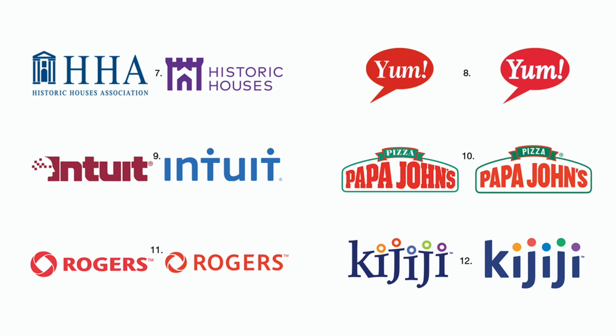Number 11, the negative spaces in the Rogers logo were too tight. They lightened the elements and opened the spaces a bit. We will see if they open the spaces enough. Number 12, Kijiji is an online classified seller. When you have a company name that is difficult to read, it is best to have as simple a font as possible. Kijiji kept their playful feeling while making their word mark much cleaner without those long, thin serifs.